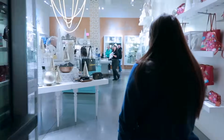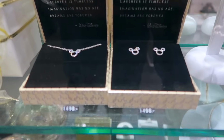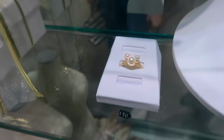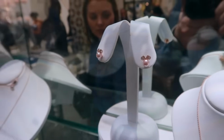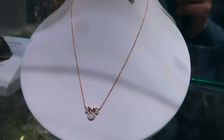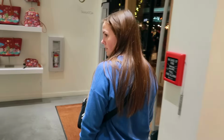Well, the hunt is back on. Oh, it never was off. What are you talking about? Those are pretty. These pearls? Oh, I like pearls. Look at these little pearls. Oh, look at this little Mickey. Look at this little Minnie. That one's pretty.